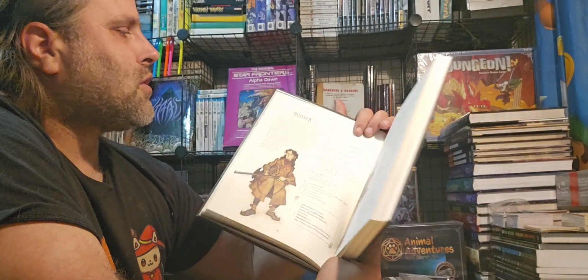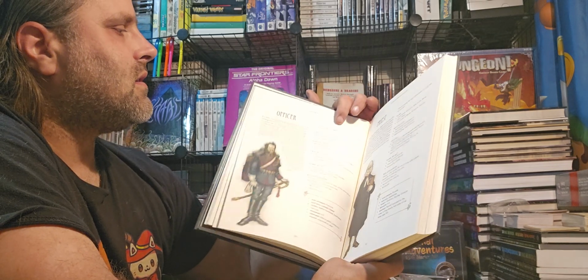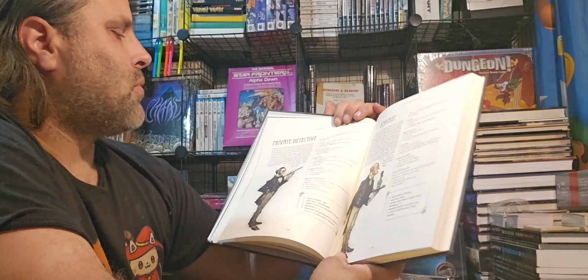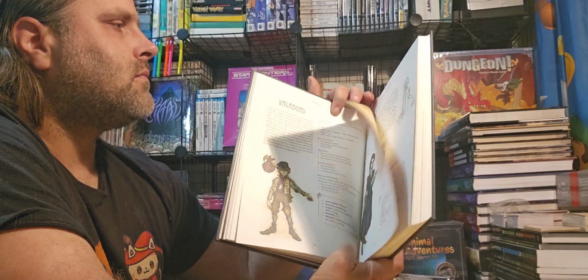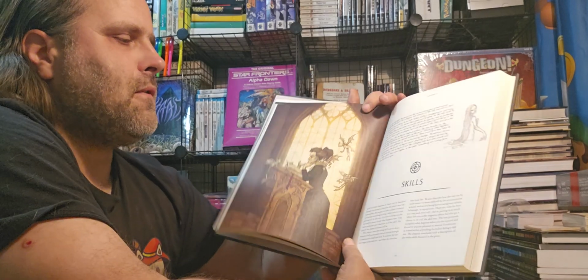You have doctor, hunter, occultist, officer, priest, private detective, servant, vagabond, writer. And that's it for the archetypes that they give you for the system.